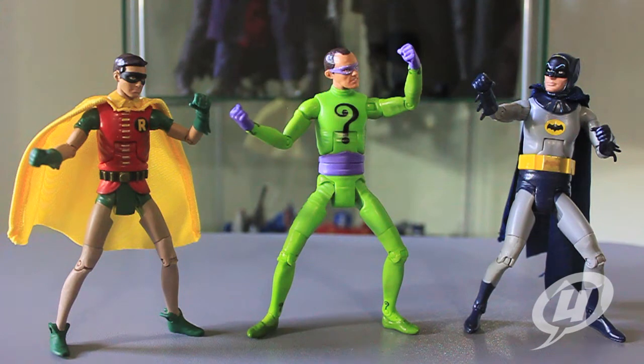But that being said, unlike Batman and Robin, he's a little harder to pose. His feet are a little smaller than theirs, and they're not as flat on the bottom. So when you start moving his legs around, he does have a tendency to want to fall over. So you do have to get him in a pretty decent stance, and it takes a little bit of work. But he's going to look absolutely fantastic.